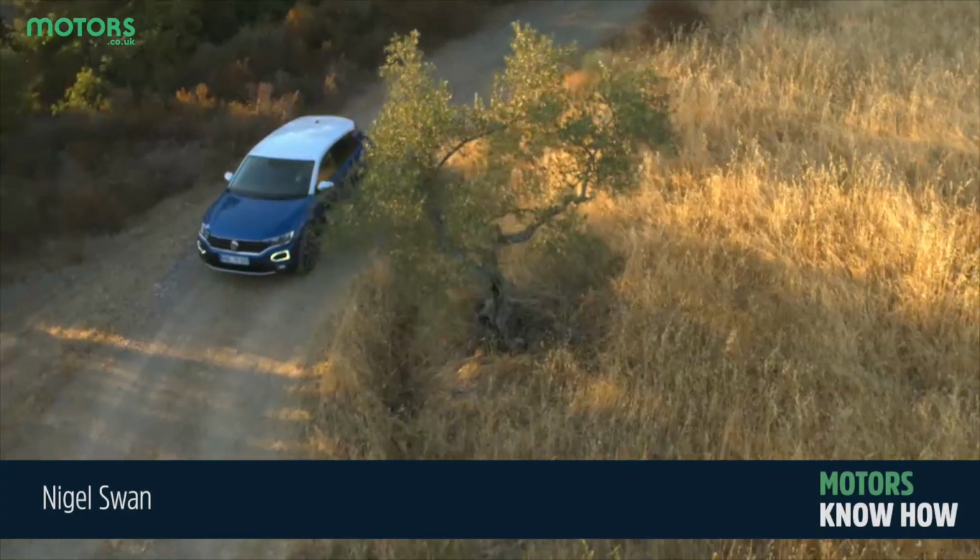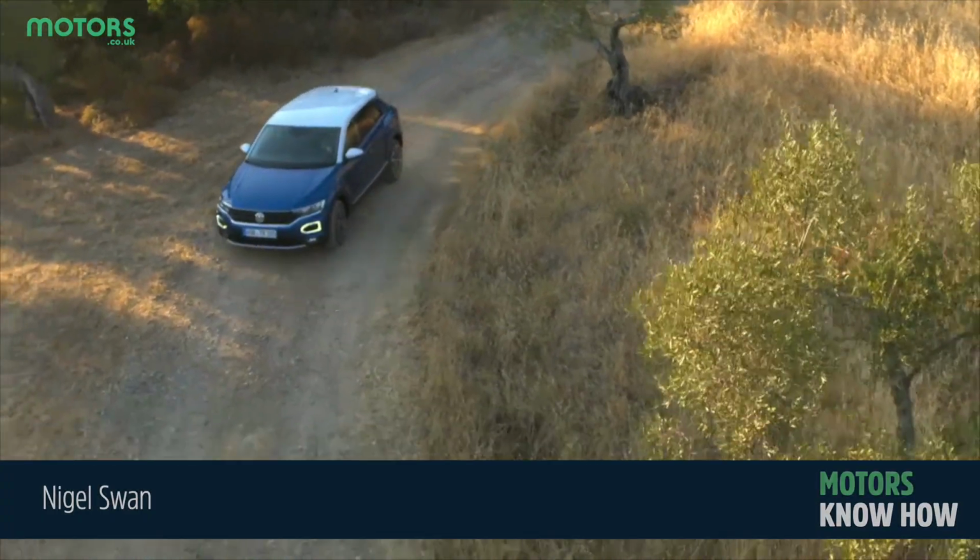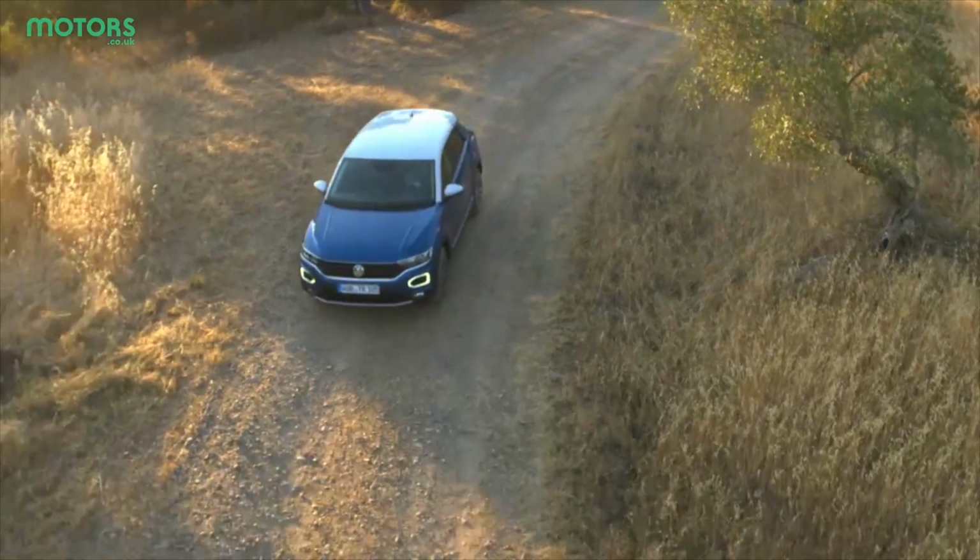Hello and welcome to another Motors.co.uk video review, this time on the Volkswagen T-Roc compact crossover.